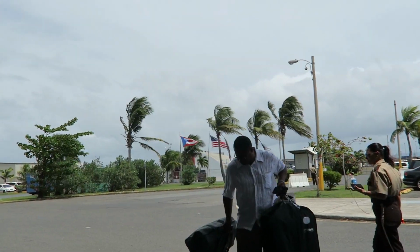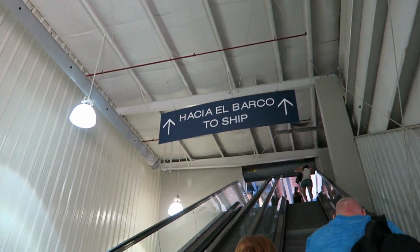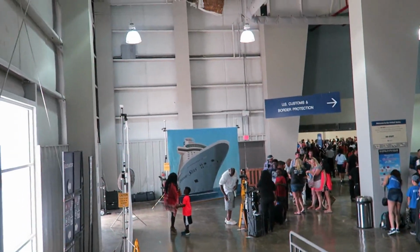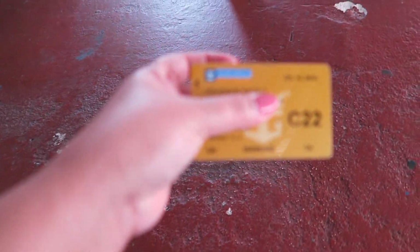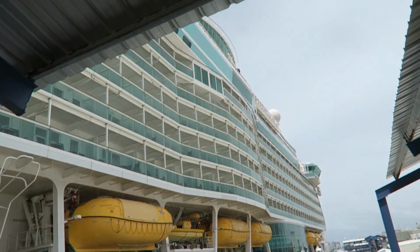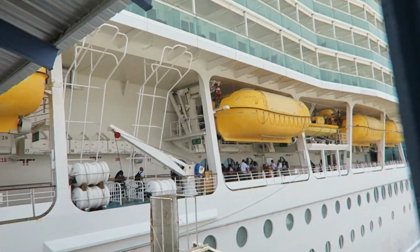American flag and Puerto Rico flag. So there's like that, a picture, like a welcome on board. My passes for my board. This is a huge boat, guys. I mean, over 4,000 passengers.